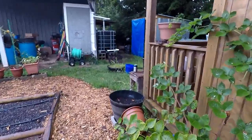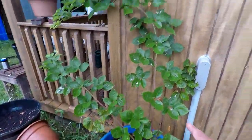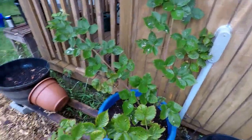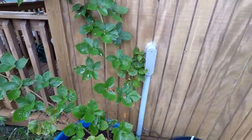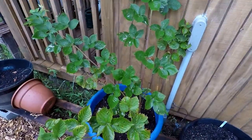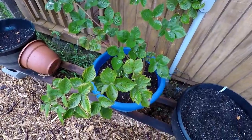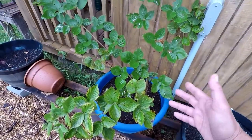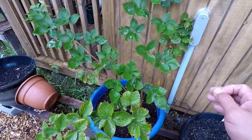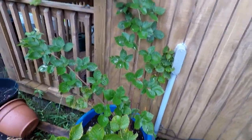Let's see, this other blackberry is doing really well. This is another wandering blackberry, and he doesn't look bad at all. He's just doing his thing. And believe it or not, this guy is 2 years old. He died back real bad. I was just gonna dump the pot, but I said, you know what? I had a few green leaves growing off of him early in the spring, so I just let him go, and that's what he looks like.